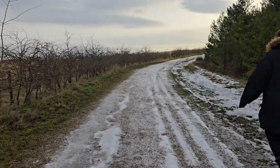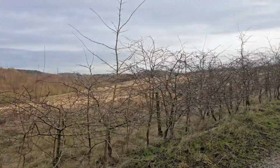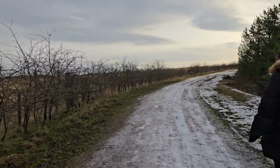I've just seen a bird of prey. There's quite a lot of them around here. It's quite nice down here actually. Not sure what it was. Kite maybe, kestrel. I know there's lots of different ones in this area.